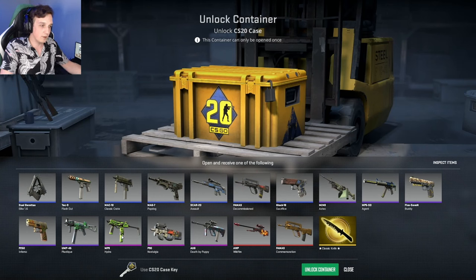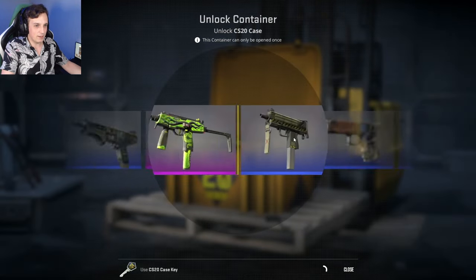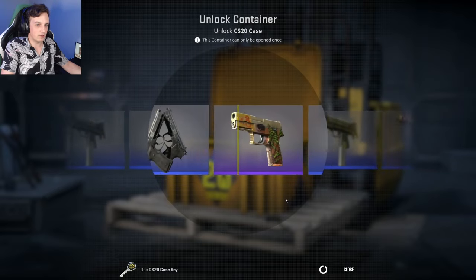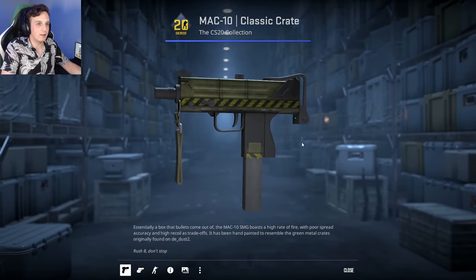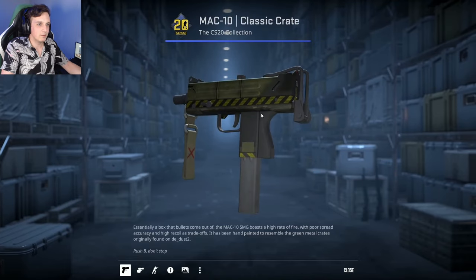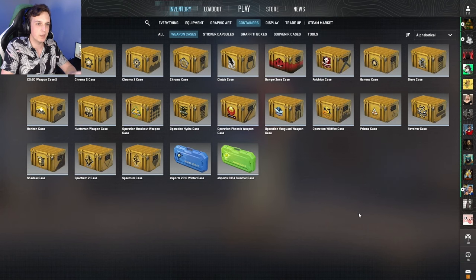Also, MP9 Hydra, I wouldn't mind one of those. Those are pretty cool too. Come on. Also, that case looks completely different than it does on the image. We get a classic crate. But yes, the case in the inventory, like right here, looks quite shiny, but then when you open it, it's not shiny anymore. Funky.